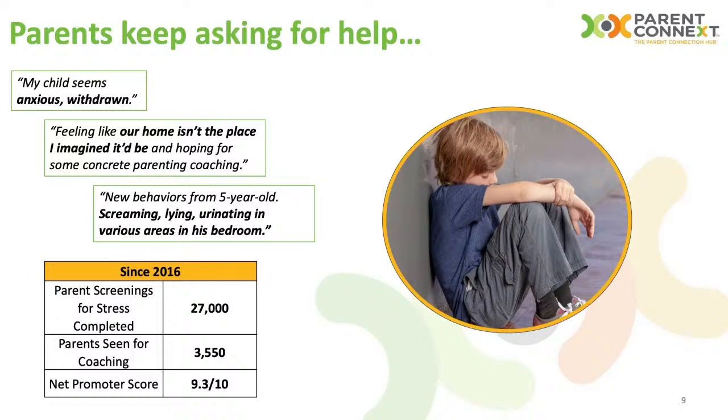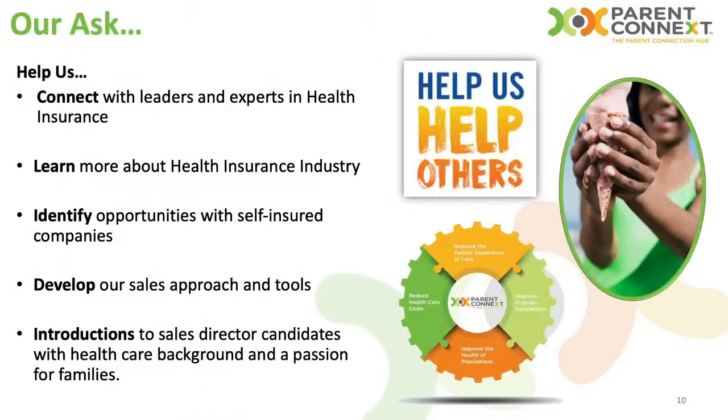Liza's mom is not the only person reaching out to us. Parents are in need of support. My child seems anxious and withdrawn. I don't like the way that my home is. It's not like I imagined it would be. My 5-year-old has new behaviors, screaming, lying, urinating in various areas of the bedroom. Parents need help, and Parent Connects is here for them. We're not a startup. We've been around since 2016, and we've served many families with great positive satisfaction results.